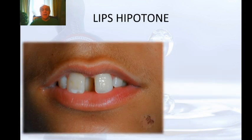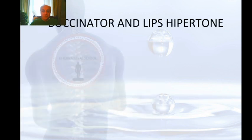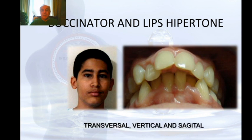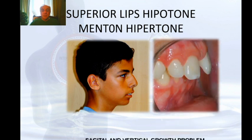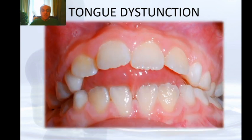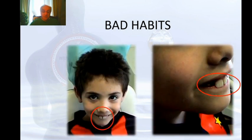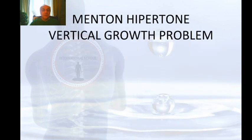Look at that. Lips hypertone. Look at that. Hyperincisor protrusion, because the lips do not have a good function. Buccinator and lips hypertone. Look at that. Transversal, vertical and sagittal problem. Look at this. Superior lip hypertone and menton hypertone are creating a sagittal and vertical growth problem. Tongue dysfunction is creating open mouth. Bad habits are creating problems in the teeth. Menton hypertone, vertical growth problem. Look at that.